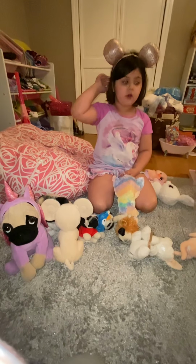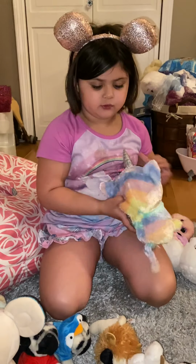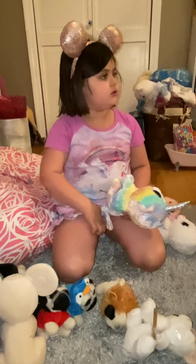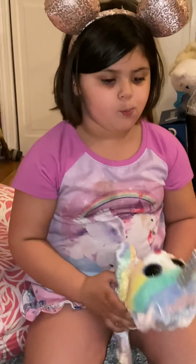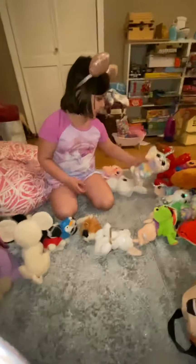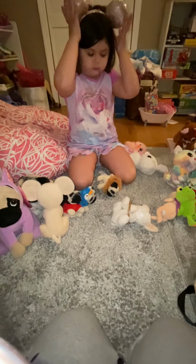I'm wearing these because we're going to Disney in a couple days. So that's what we're gonna do. It's gonna fall down a little bit because these ones fall down. So the first one, we're gonna put him back, the family. And the first one, oh my God, I told you, these were gonna fall down.